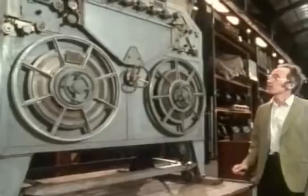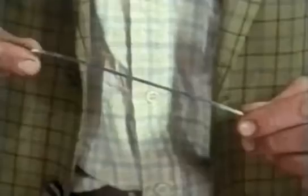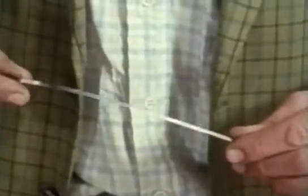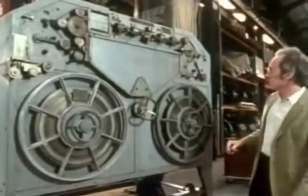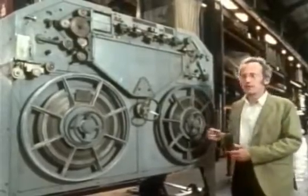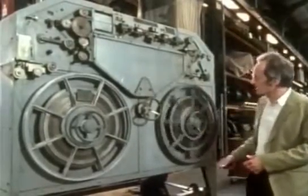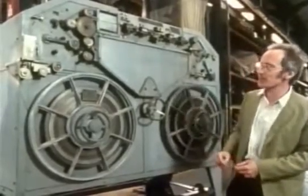This particular machine was bought by the BBC in 1933. The tape heads are up at the top here, and it uses this very fine, razor-sharp steel tape. It's all incredibly large because to get a good enough sound quality, it has to run very, very fast, so it uses up a lot of tape. This high speed has some disadvantages.